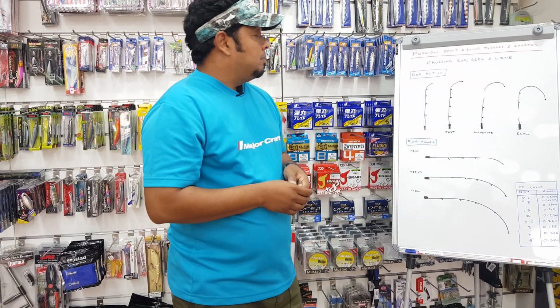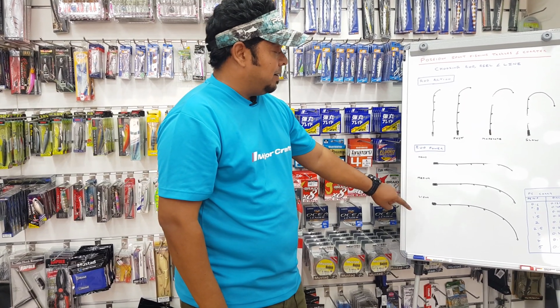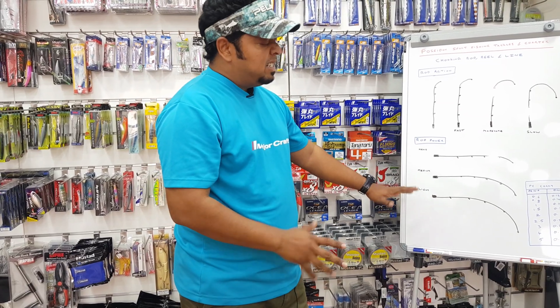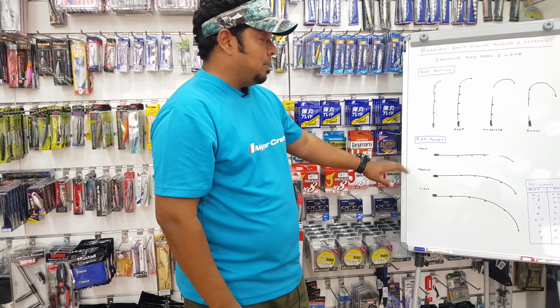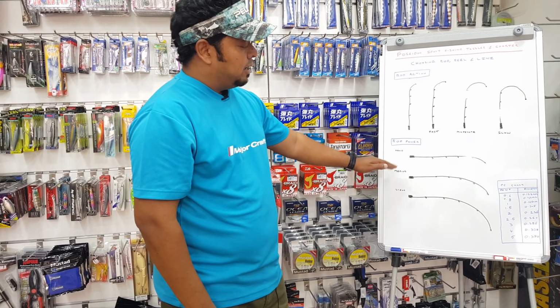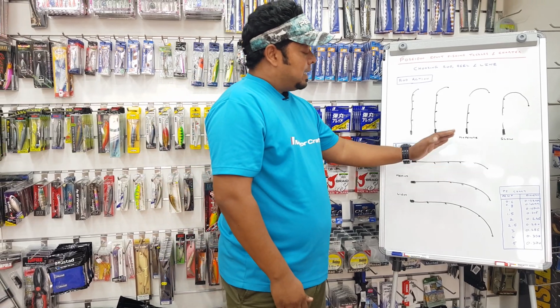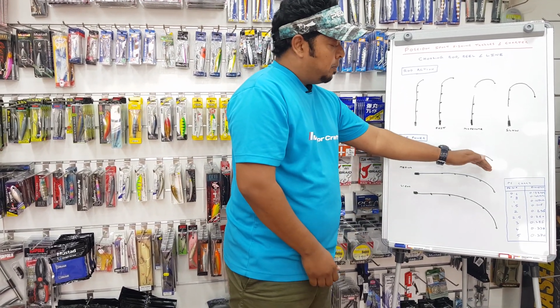The next component is rod power. For rod power, you have 3 kinds of power: heavy, medium and light in generic, and these days you also get medium heavy or medium light and things like that. But the basic thing is that it's divided into 3 components: heavy, medium and light. What this means is how much load you need to put on the rod for the rod tip to bend.